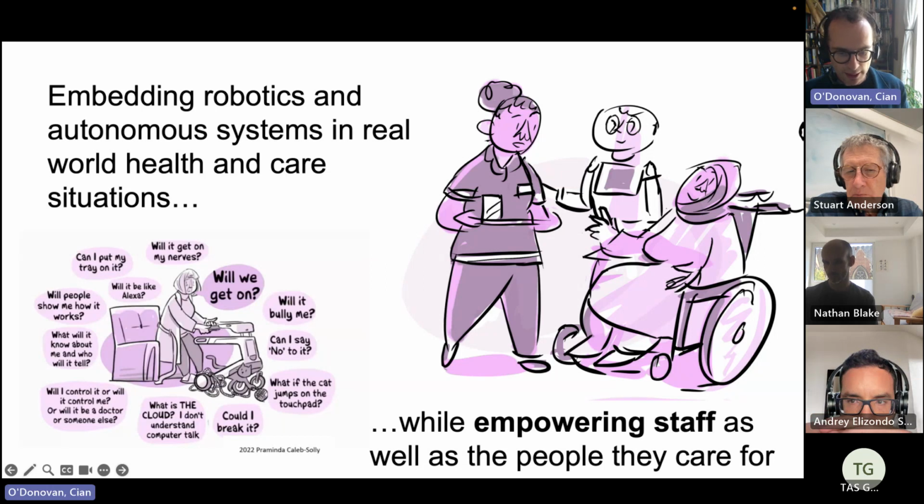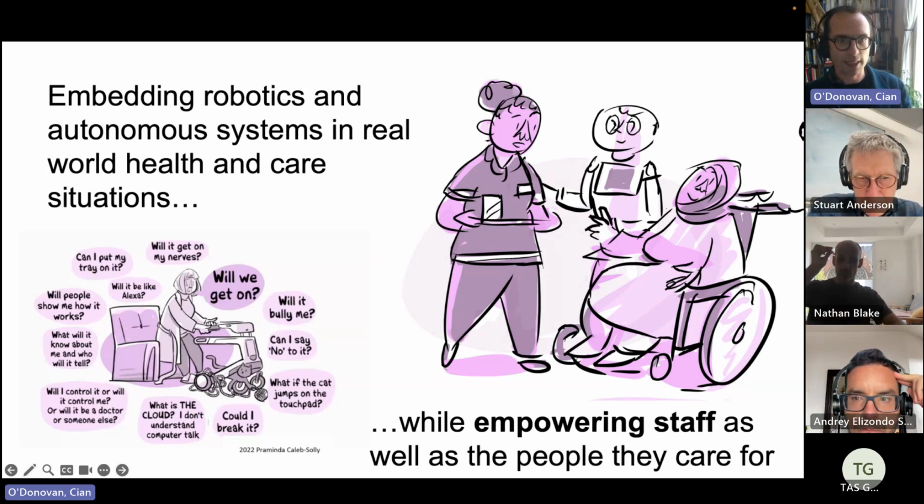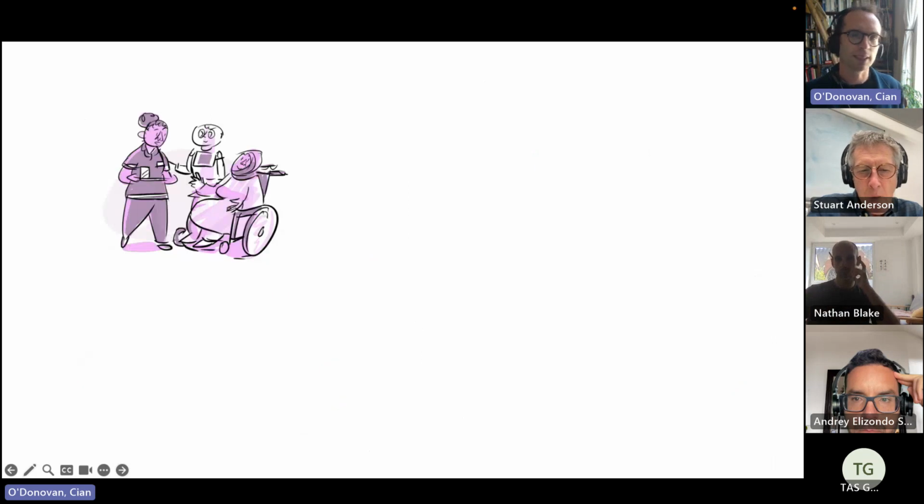I have a background in innovation studies, innovation policy. Decades of research in that area has told us that as organizations introduce automated technology, there are deep implications for staff. So we want to start getting at these implications for staff, for their training needs, for their skills, knowledge, and expertise.